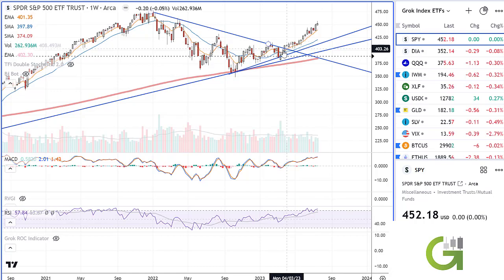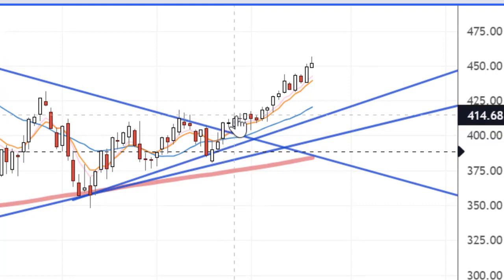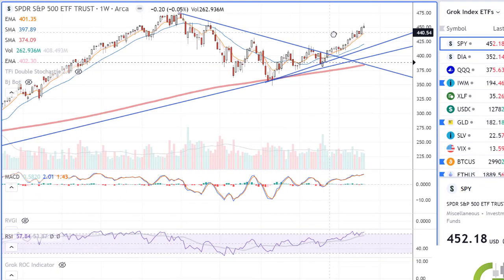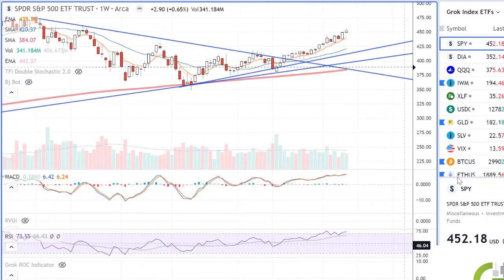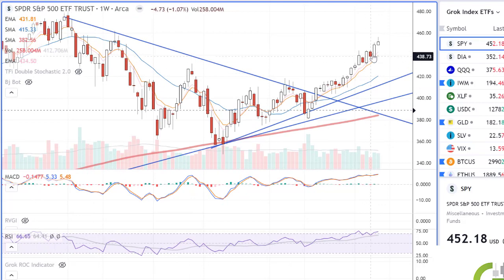Starting with the Spiders. Symmetrical triangle. We had a breakout of the symmetrical triangle the week of March 27th, '23. And then we have steadily stayed above all these moving averages. And you can see we're just marching higher, higher, higher, higher. Relative strength, we are overbought at this level and pretty high here on the MACD.